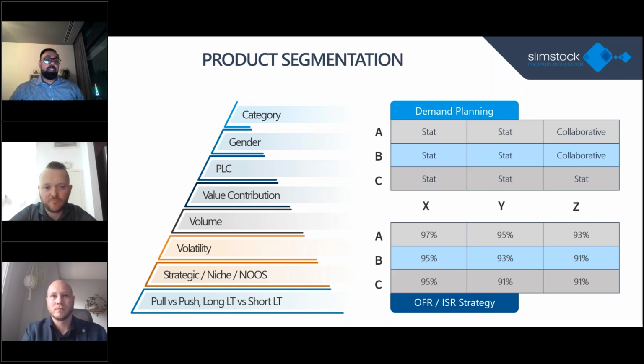At the same time, I can have a C product that is strategic for me. It doesn't sell very well, but it helps in selling other things, right? So I may have all my CX at 95, but a CX strategic, I want it to be 97. So kind of strategies.